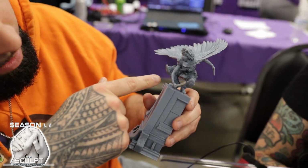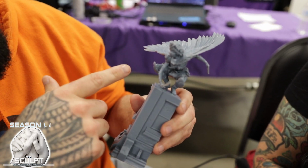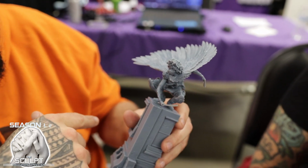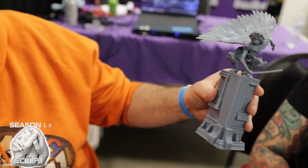Check out her body armor. She's got all the bullets going across her chest. The feathers look good. Her hair looks good. The face mask looks good. There's a lot of good details in this one too. Very hard to pick between the two. What do you think, Natasha?